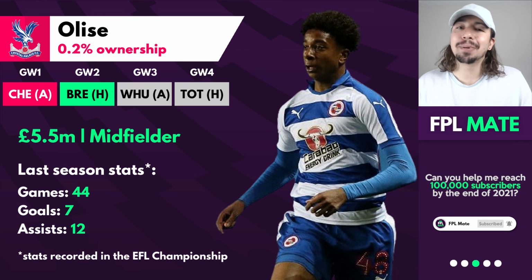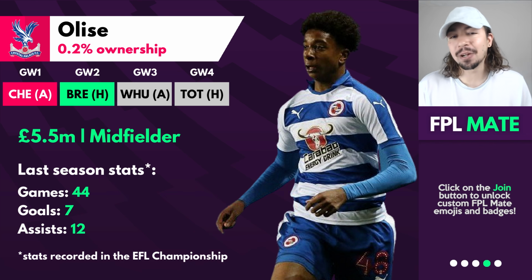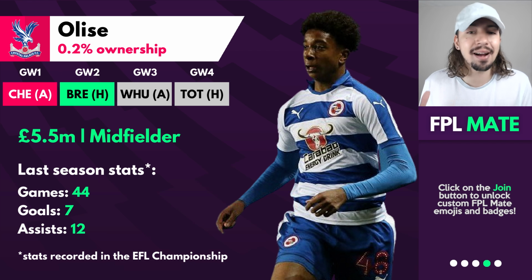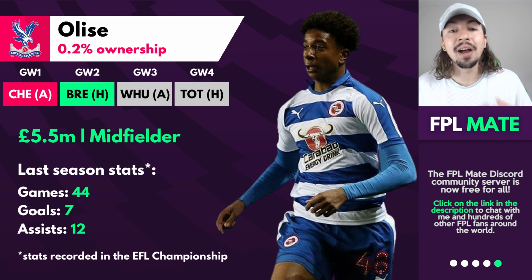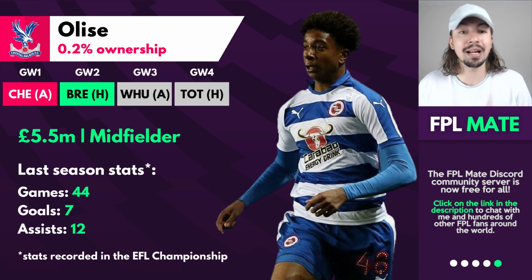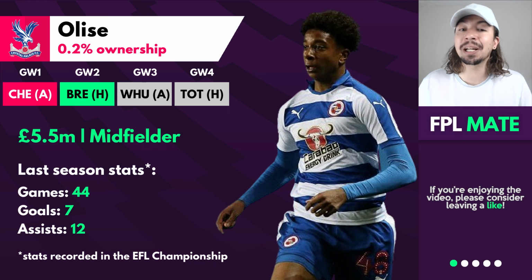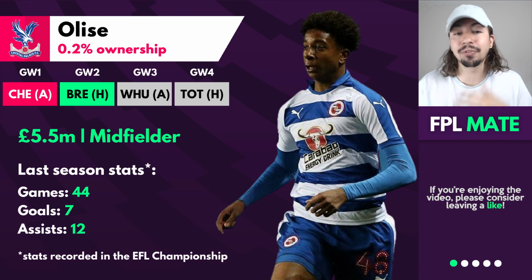Another 0.2% owned player to finish you off, and we have Michael Olise, 5.5 million. Now, for those of you who haven't heard of Olise before, he's a 19-year-old attacking midfielder slash winger who Crystal Palace have just signed for 8 million from Reading. That price tag, 8 million, was absolutely incredible because he really is such an exciting talent in English football right now. He was the Championship Young Player of the Season last year. He was in the Championship Team of the Season. He grabbed 19 goal contributions in those 44 games.